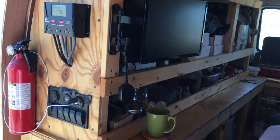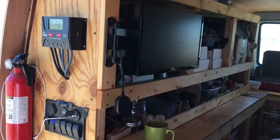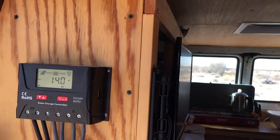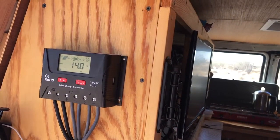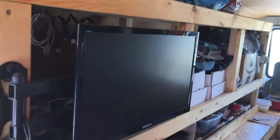Okay. One of the things I did add was a fire extinguisher from the original plan. I planned on doing it anyway, but it worked out really well there. Solar's doing great. I don't know if you can see, but it's about 10 o'clock or so in the morning, and it's already got the battery topped off and still pushing out 14 volts and excessive amps.